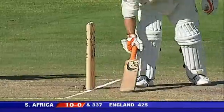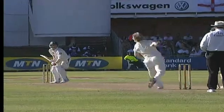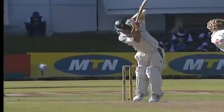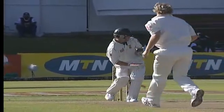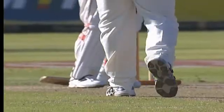Well, that could so easily have been a disaster for A.B. de Villiers, losing control of the bat. Well, this could easily have gone onto his stumps if that had gone any further. That was close.